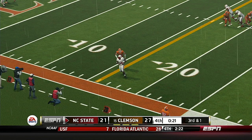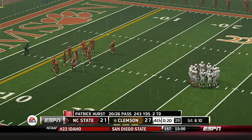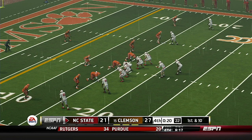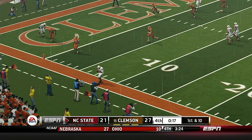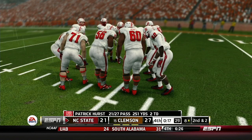He's pushed out of bounds at the 16. First down, 10 to go. Ball on the 16. He steps out at the 8. I think it was a great play call, and it was very well executed. Any coach would be happy with that kind of outcome on a first or second down play.